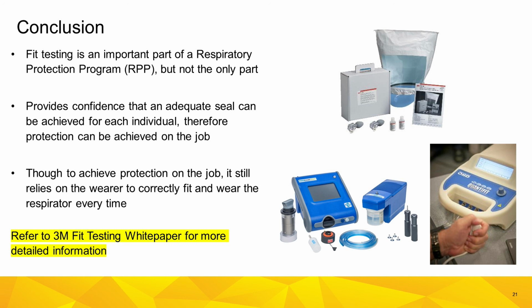Up the back there, we've got a fit testing white paper, which goes into all this in a lot more detail. It's a 14-page document, and I've really squeezed this in. I could talk for days on this. I get way too excited, but anyway, this is why I work where I work.